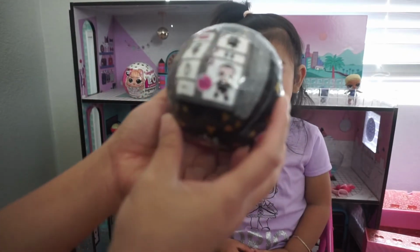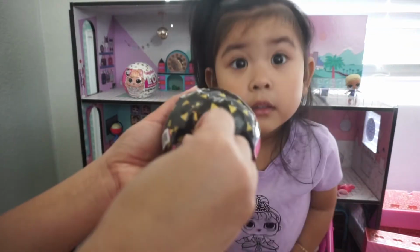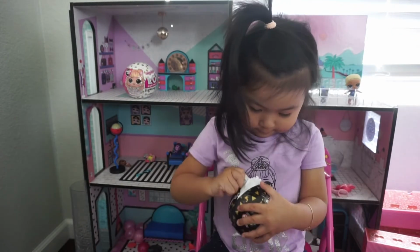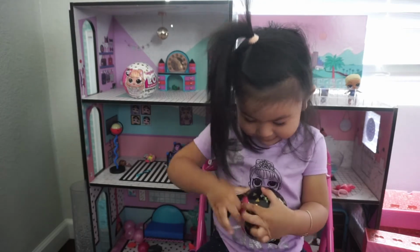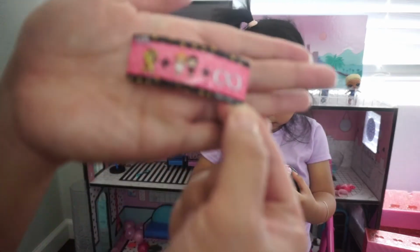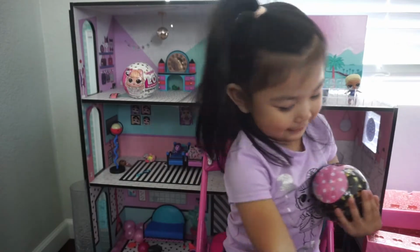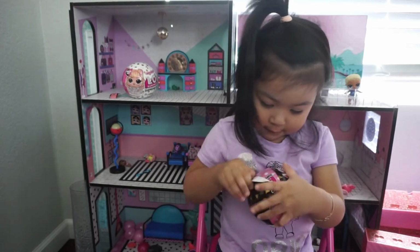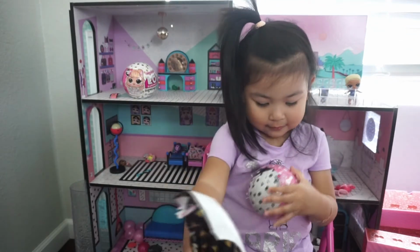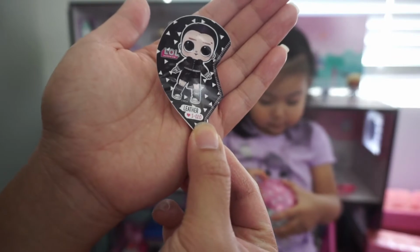All right. So this comes with 7 surprises. And this will actually be our first boy. Got your sticker. So here is our sticker. Right here. And it says, best friends forever. Got a sticker and it says leather.